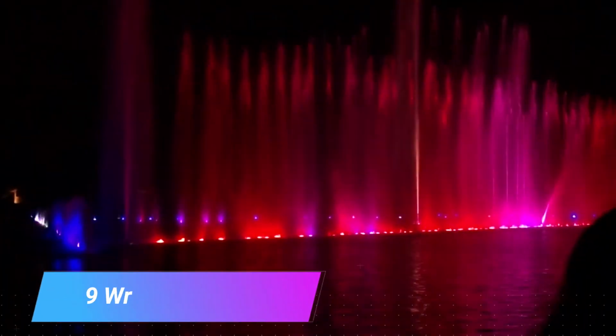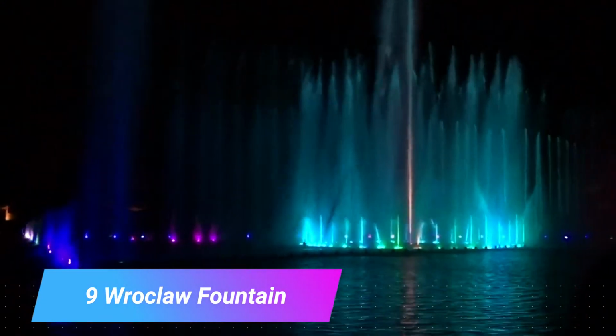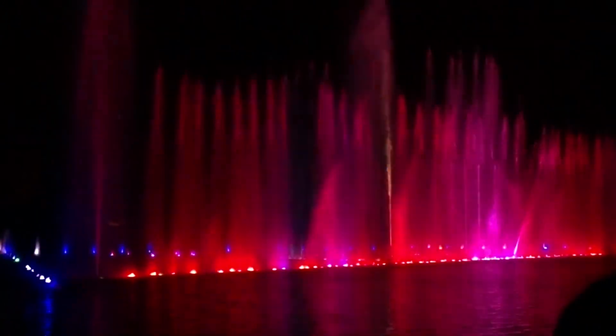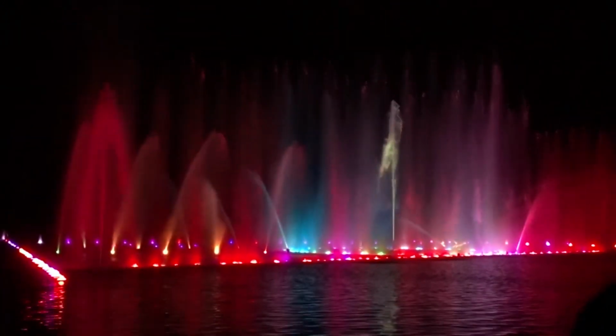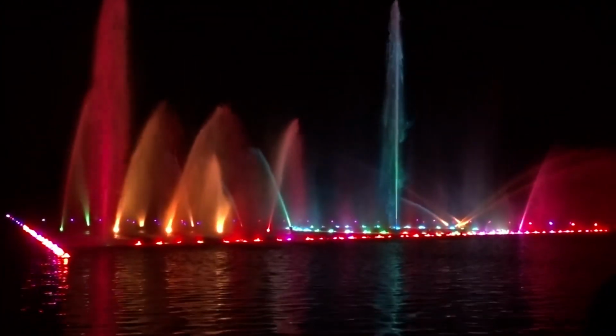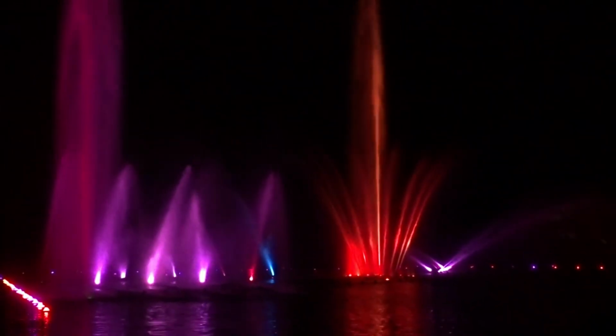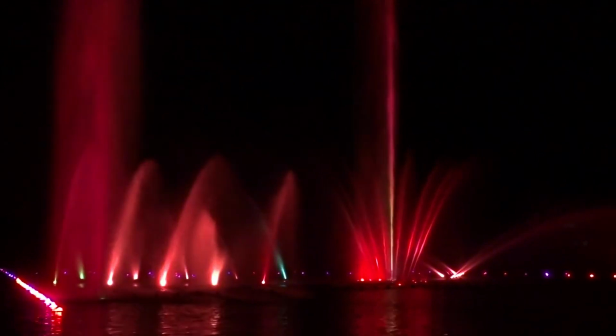Number 9. Wrocław Fountain. This monument by the UNESCO listed Centennial Hall is Poland's largest fountain, covering 1 full hectare. It was completed in 2009 to celebrate the 20th anniversary of the first free elections in post-war Poland, and has a long, ivy-clad pergola around its perimeter.